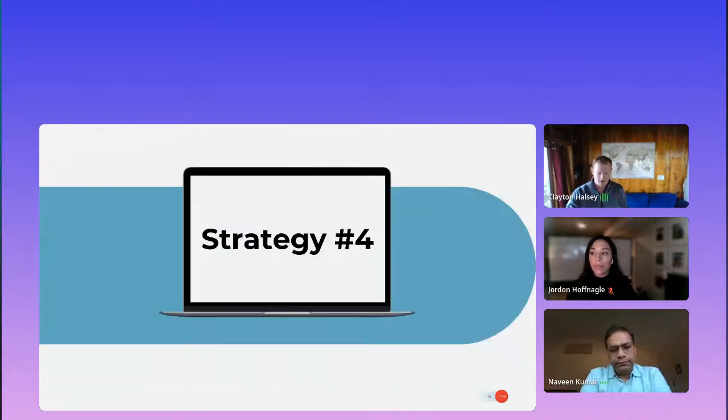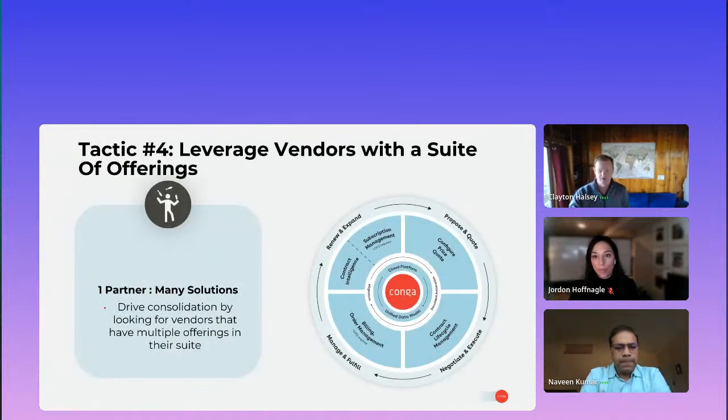Yep. All right, so let's move on to our fourth strategy for effective strategies in working with IT and designing your dream tech stack. So leveraging vendors with a suite of offerings. Apologies in advance if this sounds a little sales pitchy. It's kind of because we work for a company that fits this mold really well. So I'm going to use us as the use case, but we're not the only one.